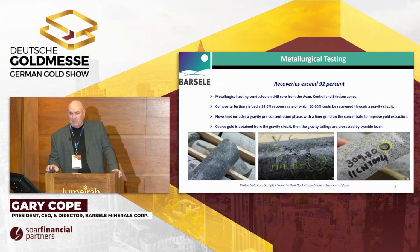Metallurgy, another one you have to check off the list. The first crack was exceeding 92%. They think they can optimize it at about 96%. 50 to 60% by gravity circuit, it's free gold, and the rest would be a closed cyanide circuit, which is already done in Sweden and very common.